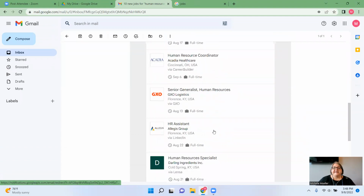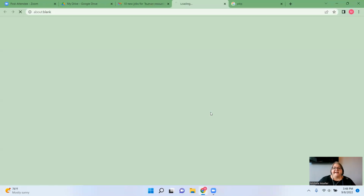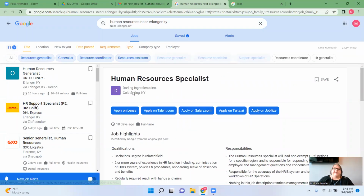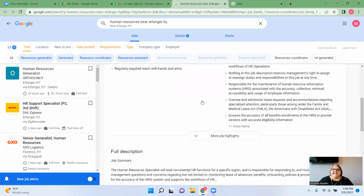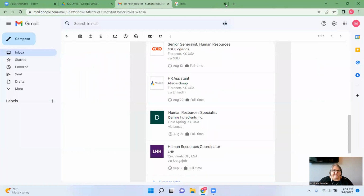So you can see here, I have all of these. So any of these, again, right from this email, I can click on it and it's going to take me to that interface. My human resources specialist with Darling Ingredients and all that information we looked at today. So I hope this has been useful. I think it is a great thing to be able to show patrons.